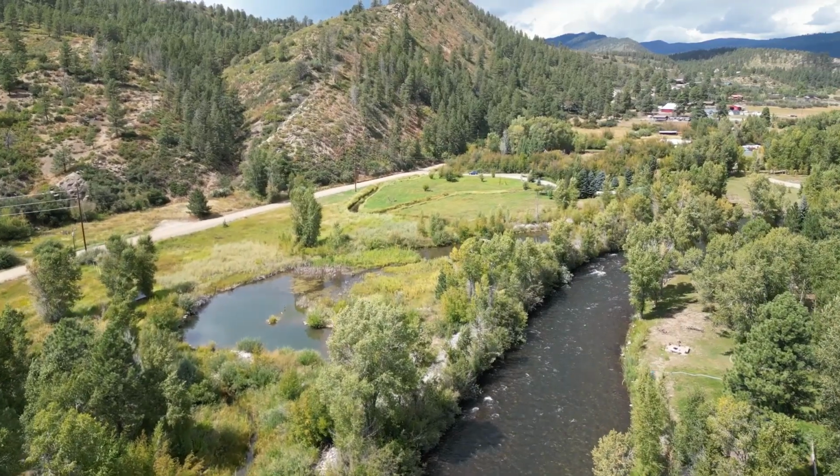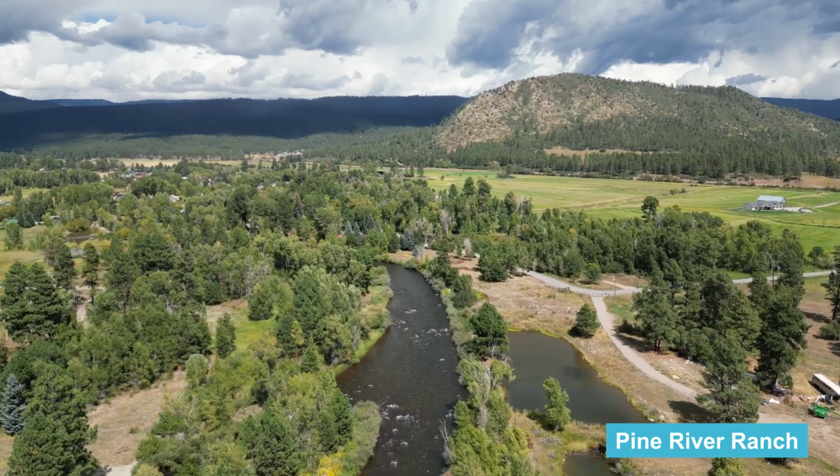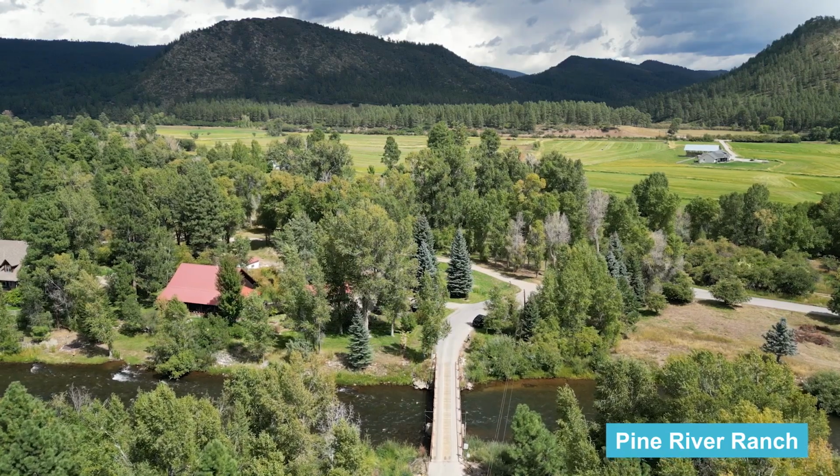All right, so let's kind of just recap this subdivision. Dirt road, overall pretty flat in here, right around 1 acre lots, and the majority of homes are gonna have some kind of nice view. There's kind of ridges all around you here. Pretty easy to access. It does have one way in. It's got that bridge that they redid in 2010.